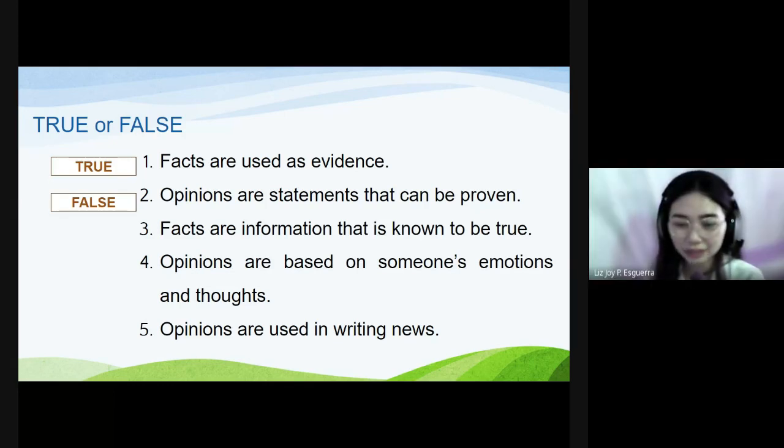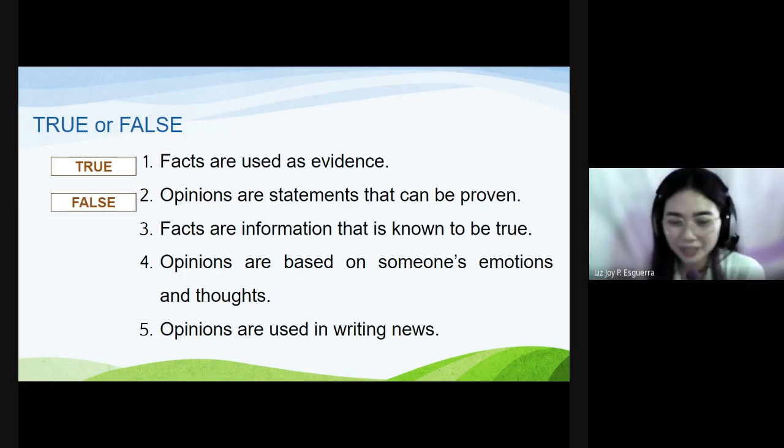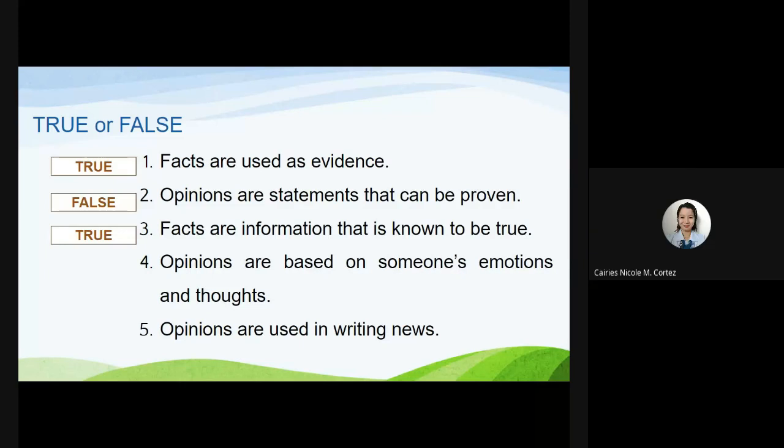Yes. What's your answer? True. Again, Abby, what's your answer? True. True. Very good. Number four, opinions are based on someone's emotions and thoughts. Katie? Yes, Katie? It is also true po, ma'am.